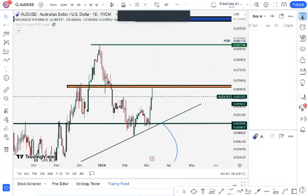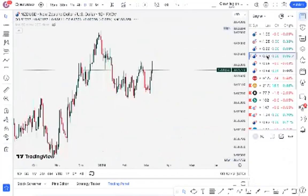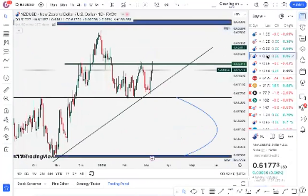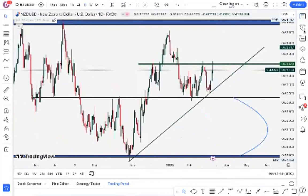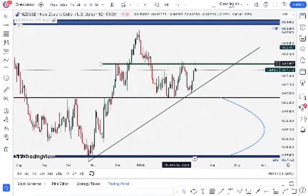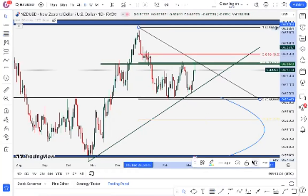So the next pair on my list would be NzdUsd. Nothing much on NzdUsd, to be honest, just something similar to all these guys. I highlighted this level in my previous video. I said this was the level I was waiting for, and then the market came in and gave us what we actually needed. Straightforward.